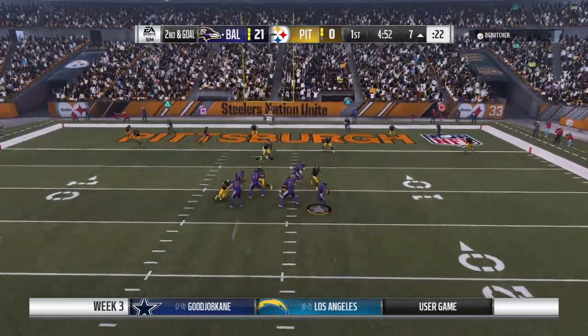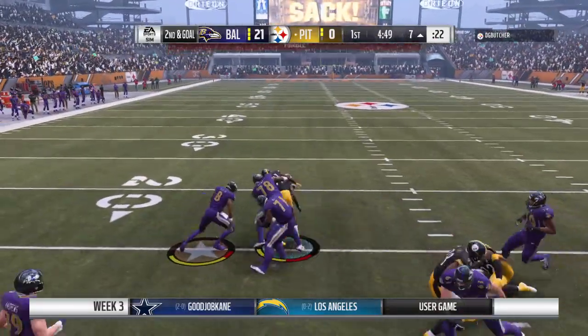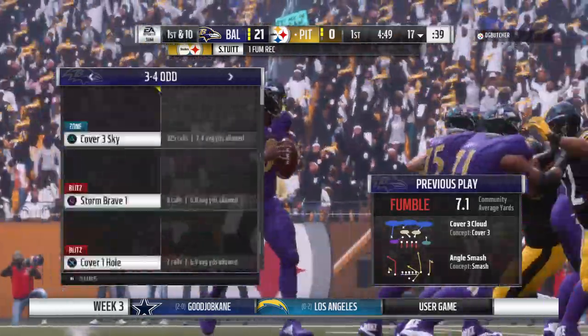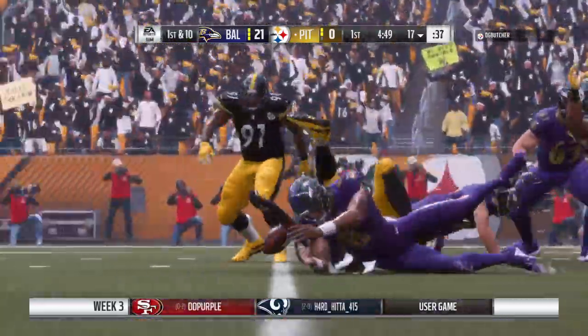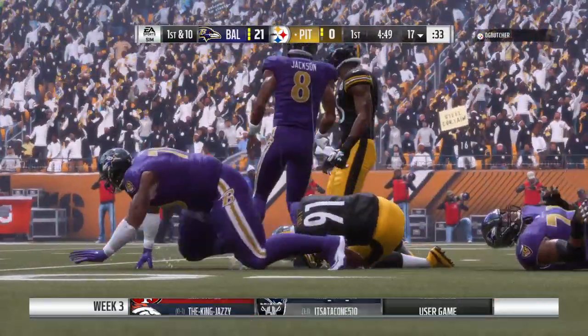Jackson from the shotgun. Nowhere to go here. He lost the football. And it's picked up by the Steelers. And a big turnover there as his guys will get the football back. He let one slip away last week as well. So now 2 fumbles lost in as many weeks.